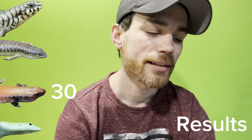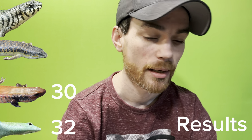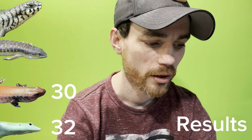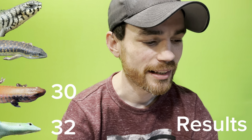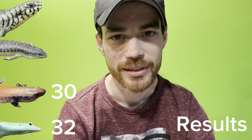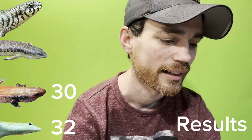Emerald Tree Skinks, total score of 32, and their high scores were observation and handling, and their low scores were availability and maintenance and upkeep. So exactly what the fire skinks were lacking, the ETS had high scores on. What the ETS were lacking, the fire skinks had high scores on. I found that pretty interesting.